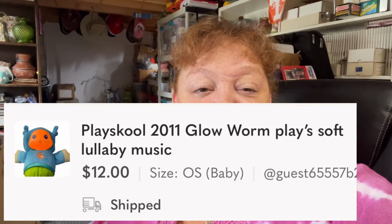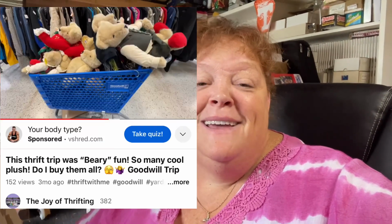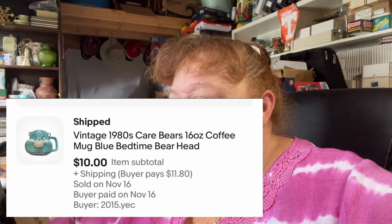On Poshmark, I sold a little glowworm for $12 plus shipping. And then on eBay, I sold a grouping of the Vanderbeer family. If you saw the video where I went to Goodwill and I bought the whole basket of all those bears, this is the first grouping that I've sold of them, for $52 plus shipping. And then I also sold this mug right here. It's a little Care Bear mug. So $10 plus shipping on this little fella.